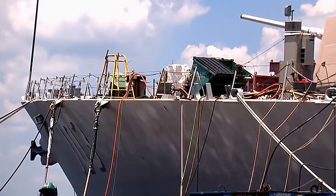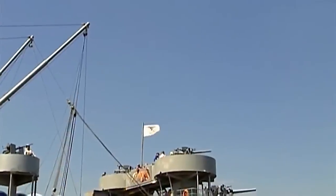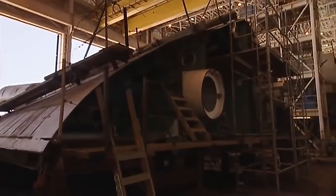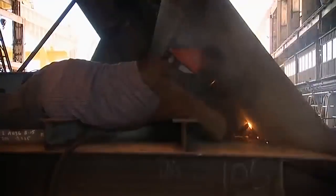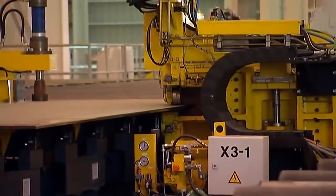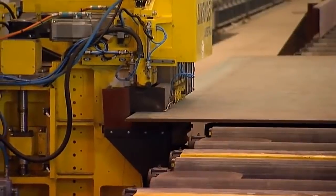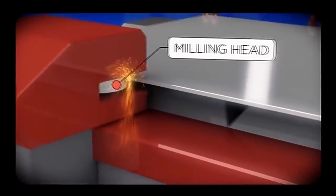Unlike its hull, the ship's deck must be perfectly flat and capable of bearing the weight of up to 5,000 personnel, plus aircraft and equipment. So during construction, it all comes down to the quality of the weld on the edges of the plates. To make sure the deck plates securely bond to the hull, the plate's edges must be milled down. Just like roughing up a surface before using glue, this treatment creates rough surfaces on both edges that anchor the newly formed weld. The milling is done by a head that is put into this piece of equipment.